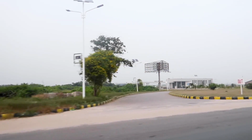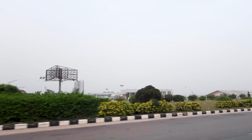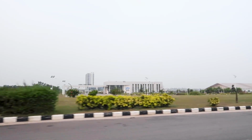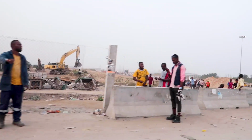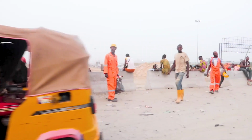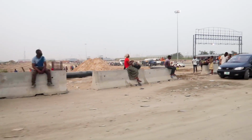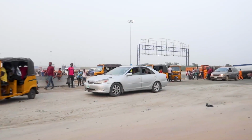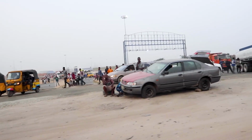So after we were done with Jara Beach, my dad decided to show us the Lekki Free Trade Zone because I always hear about it and I've never seen it. So he decided to just drive us there and let us see what it looks like. I guess that's a good time for those of us that don't know what the Lekki Free Trade Zone looks like to actually see it, with different companies just setting up and growing. Obviously, we can see the Dangote refinery.